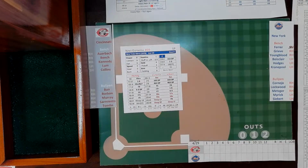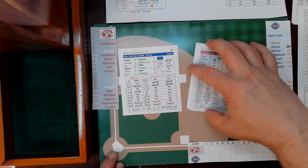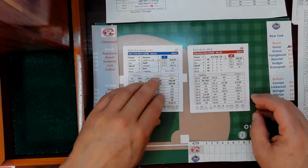Nino Espinosa will be facing Pete Rose to lead things off. And these things slide around quite a bit, these printed cards.